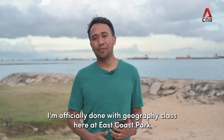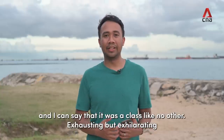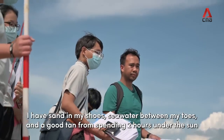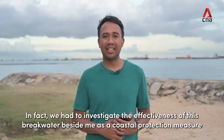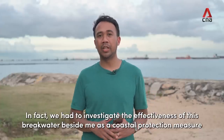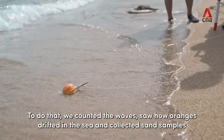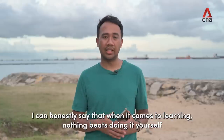I'm officially done with geography class here at East Coast Park, and I can say that it was a class like no other. Exhausting but exhilarating. I have sand in my shoes, seawater between my toes, and a good tan from spending 2 hours under the sun. In fact, we had to investigate the effectiveness of this breakwater beside me as a coastal protection measure. And to do that, we counted the waves, saw how oranges drifted in the sea, and collected sand samples. I can honestly say that when it comes to learning, nothing beats doing it yourself.